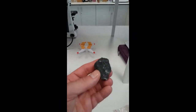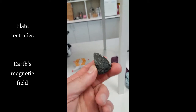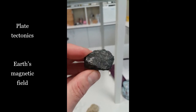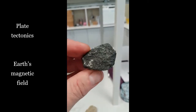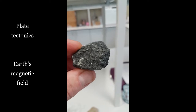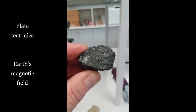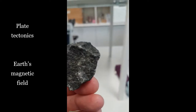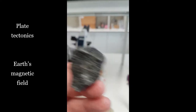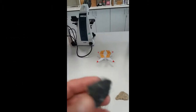For example, we have a basalt sample. This is an example of a basalt, so a basaltic lava flow. This actually comes from Northern Ireland. It's the same age as the columnar basalts that you find at the Giant's Causeway. We might study rocks like these to study how the tectonic motion of the United Kingdom has changed over time. We might use it to study the properties of the Earth's magnetic field and how that's changed over time. Now that's really important to us because the Earth's magnetic field acts to screen us against cosmic radiation. So knowing how that's changed in the past will help us predict how it will change in the future, and that's going to be very important to us in terms of predicting space weather.